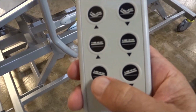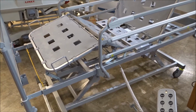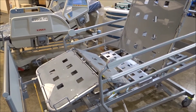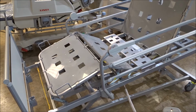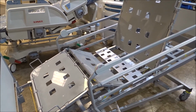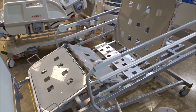And then I have the Trendelenburg feature. So I'm going to go ahead and put the bed into Trendelenburg, which is going to basically drop the foot down, keep the head up. But this is another way you can put a bed into a chair position. So if the person wanted to eat or have something to snack on or sit more upright in bed, by simply doing that, you can basically put this bed into a chair position.